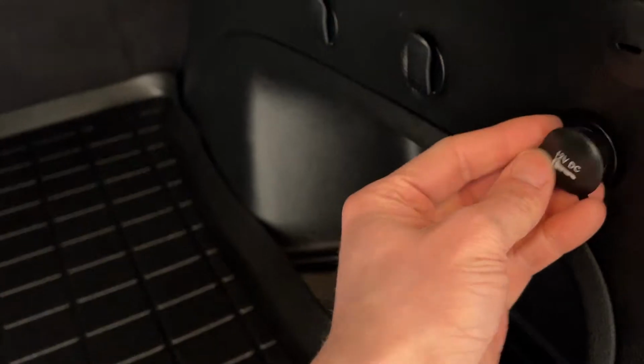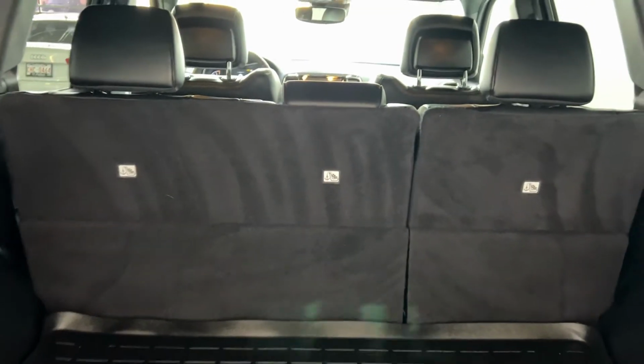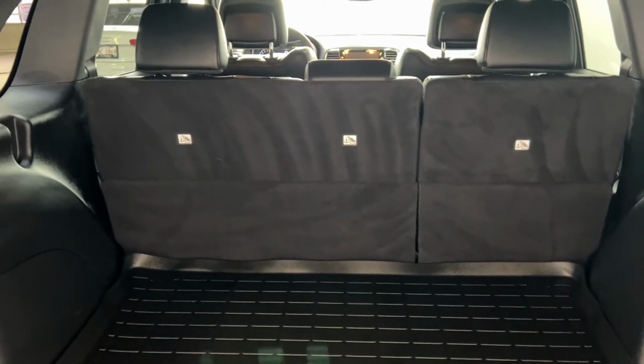But you do have storage on the right and left hand sides, as well as little hooks here for folding bags with your grocery shopping. You do have a 12 volt here as well, and the seats do fold down in a 60-40 split. So let's go take a look at the rear seating.